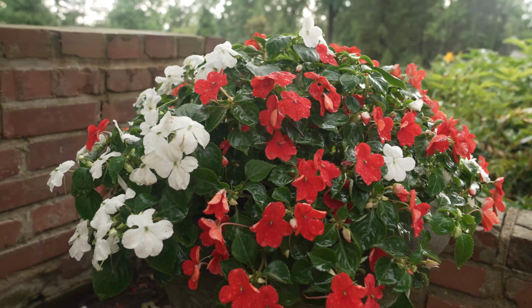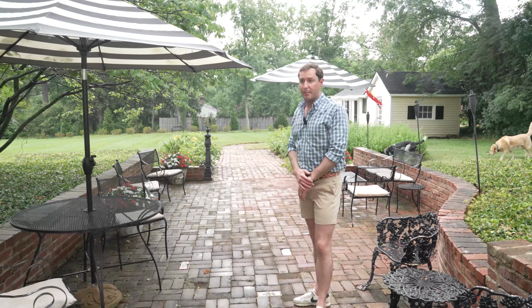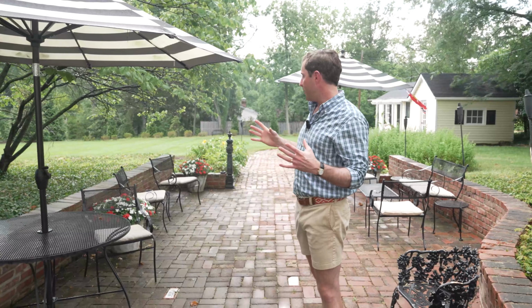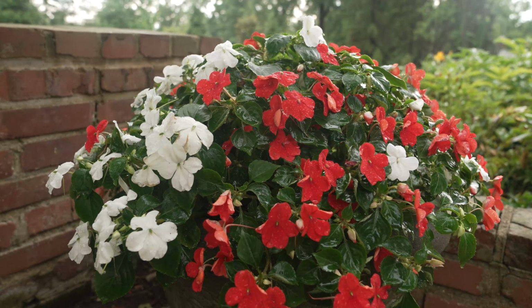And then for other pots, I did buy some cement planters from a store in town called Gringo Jones, and I like red and white impatiens. Right now, they're about half the size that they will get throughout the summer. So by the end of summer, they'll be huge balls of flowers.